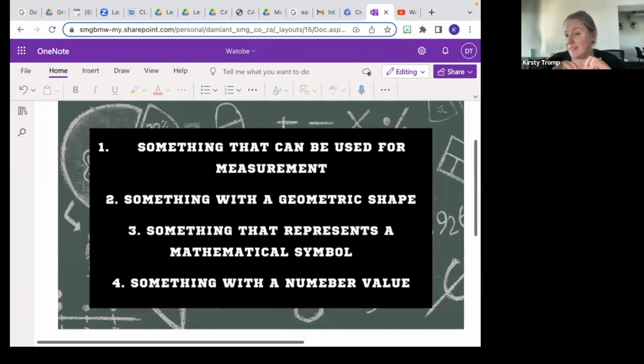Something that represents a mathematical symbol. That's a hard one. A compass. A compass, okay. And something with a numerical value? Calculator. A calculator, awesome. Okay, well done, everybody.